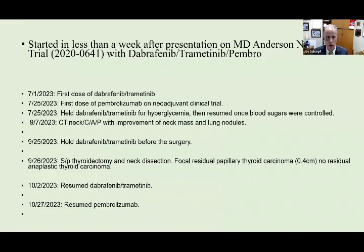site for this protocol. We got him on protocol within 4 days, and it's not completely inconsequential. There's parts where he had to be held on his treatment for hyperglycemia and some hospitalizations, but he did have a dramatic improvement on his scans, to the point where the structural disease in the neck wasn't seen, and in the lungs was no longer seen. And so we're considering him for surgery, and he did undergo surgery with a thyroidectomy and neck dissection. Final pathology did show focal residual papillary thyroid cancer, but no elements of anaplastic cancer, and he's been doing very well, resumed on his treatment.